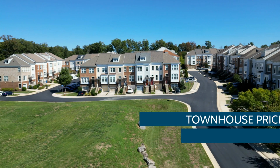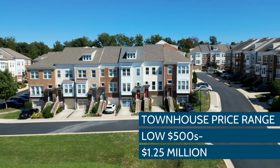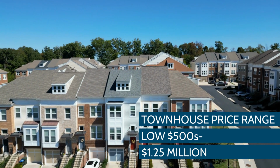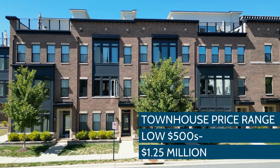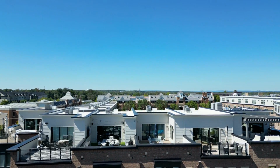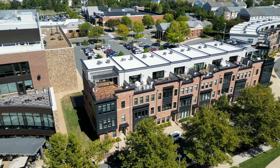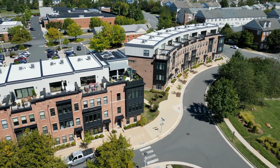Now let's look at townhomes. So townhomes in Brambleton, they start off in the low 500,000s. That'll be like a 3-bedroom, 3-bath, 1,900 square feet with a 1-car garage. It's gonna be great for first-time home buyers. And they go all the way up to $1.25 million. Now this would be an ultra luxury townhouse, 5 bedrooms, 5-bath, over 4,000 square feet, elevator, rooftop terrace, with all the high-end finishes in the interior.